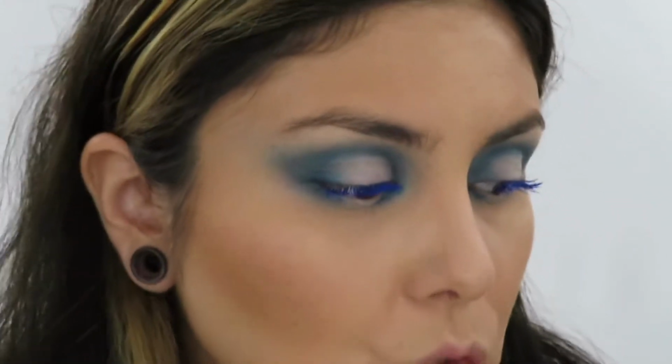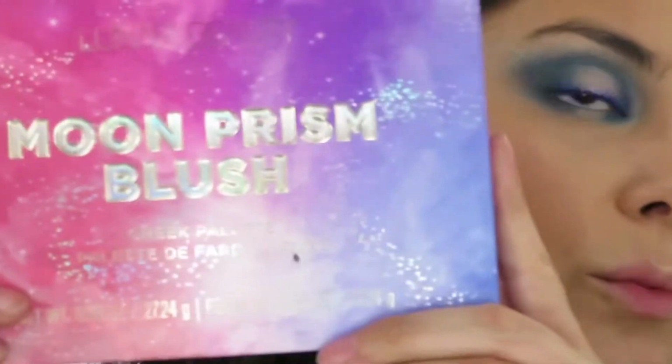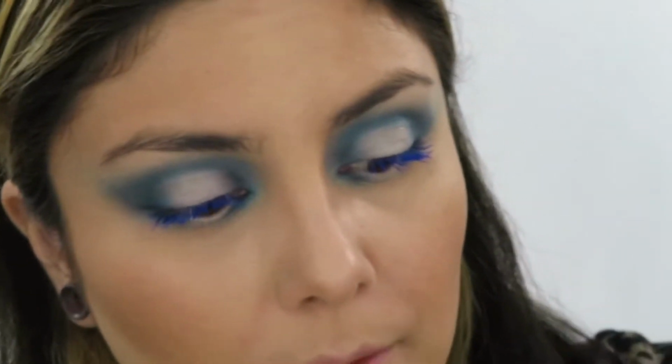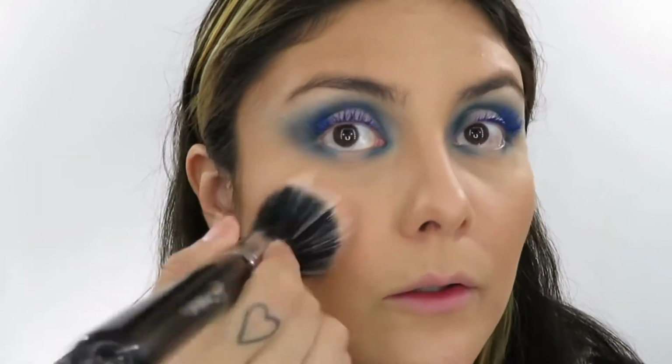I'm actually going to go in with two blushes, and one of them is from Moon Prism Palette by Lunar Beauty, and I'm going to go in with Twilight, which is that very beautiful orange peach color, and I'm actually going to mix that in with this Tarte one right here. I don't know the name of it. I just took it out of its packaging and put it there. So I'm going to dip into both. As you can tell, or if you remember in the picture, here, I'll put it right here.